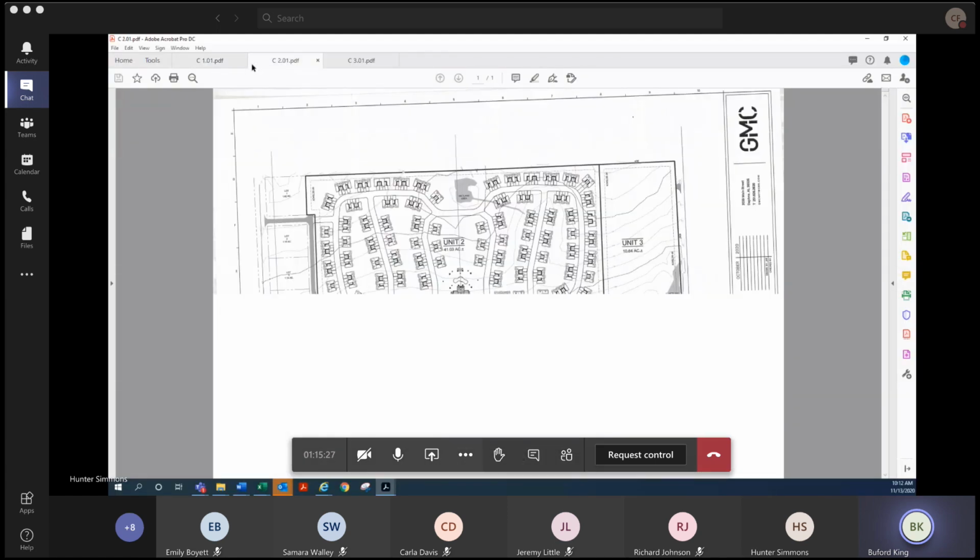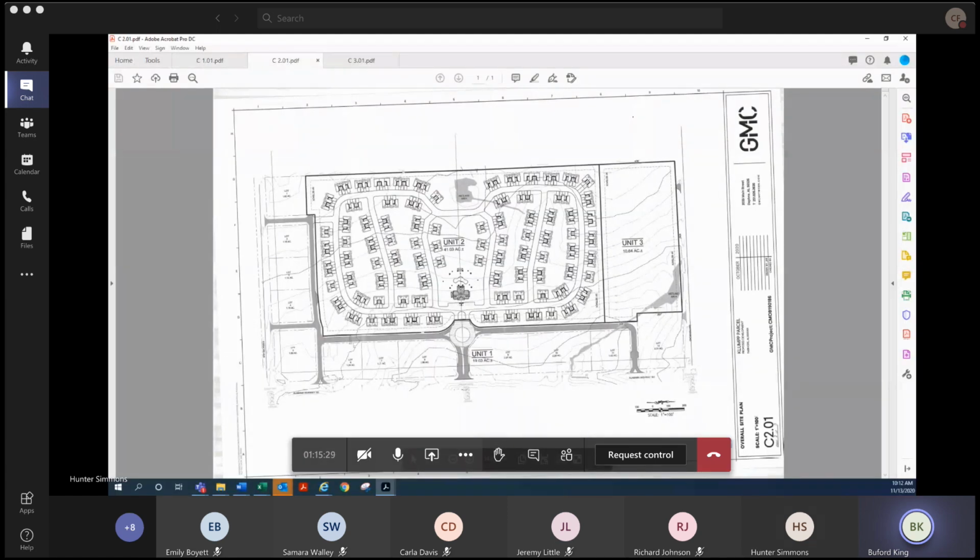Okay, there you go, Hunter. There you go. And do you have in the current folder the previous approved plan? That is in a different folder, Hunter, but I'll tell you what, I can pull it up and have it ready. Okay. You continue.